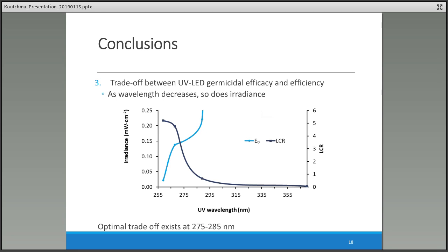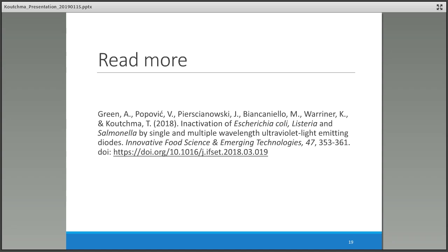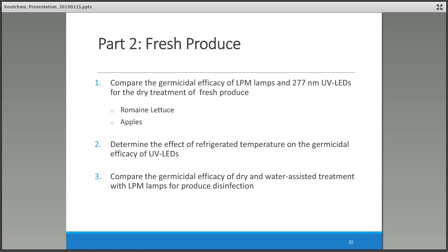To continue with research, we decided we needed to find the wavelengths that would be optimal for fresh produce itself. We considered the irradiance of LEDs and their germicidal efficacy, and based on this trade-off, we came up with the wavelength of 277, which in our opinion was optimal for inactivation for the irradiance that we could get from this wavelength, considering the cost. This part of our research was recently published in the journal Innovative Food Science and Emerging Technologies. For attendees who are interested, I recommend this article, published in 2019.